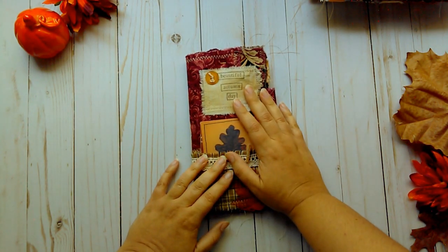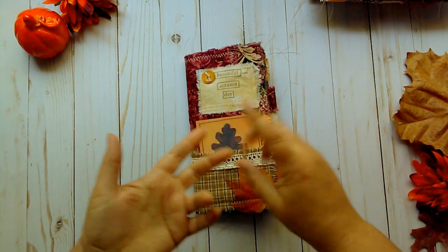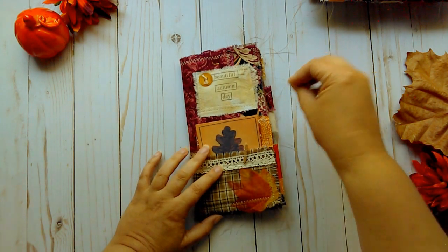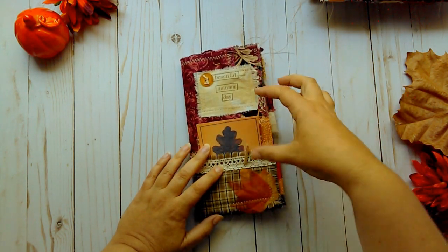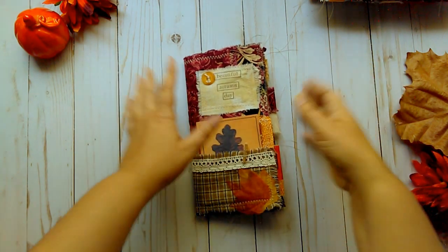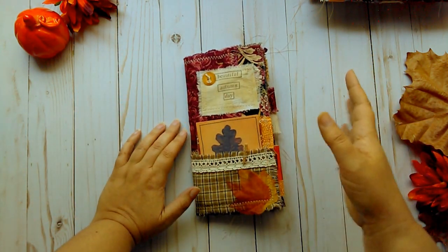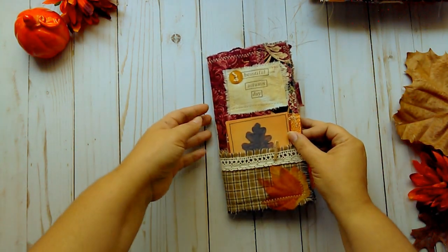So I do want to state ahead of time, there's nothing Halloween or Thanksgiving necessarily in these, mainly just seasonal autumn things, but either one of those things could be included in this. You could journal about and add in stuff from those different celebrations if you want to. So it's entirely up to you. I left it pretty open in that aspect. Okay, let's get into it.